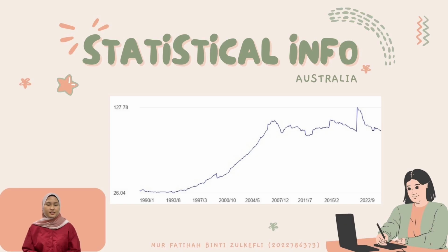Next is the statistic of consumer credit in Australia. The line above shows data for Australia from January 1990 to September 2022, with a minimum of $26.04 billion in August 1994 and a maximum of $127.78 billion in July 2019. The Australia average value during that period was $73.81 billion. We can see that the line decreased from 2021 to 2022.